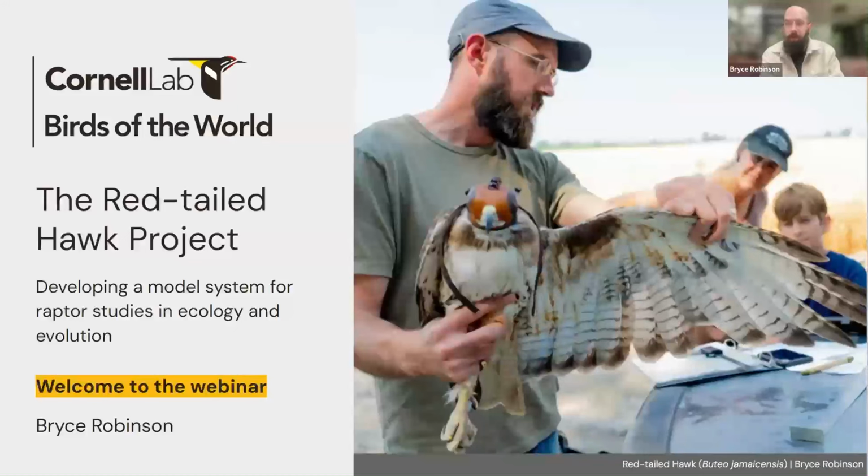I think a lot of folks would consider the red-tailed hawk a common species. And so it might be surprising that we lack an understanding about many different basic things about the species. I've created this word cloud here. It's not so important to read all the different topics that we lack a full understanding for the species, but just understand that there's a lot of fairly basic things that we still don't know about the species that we as a working group are trying to answer.